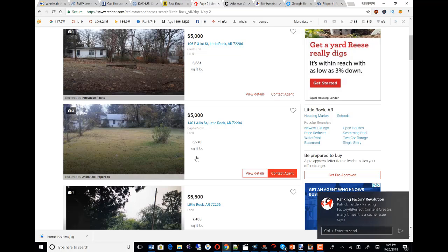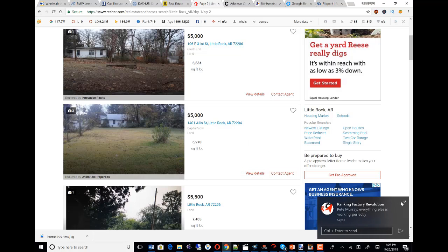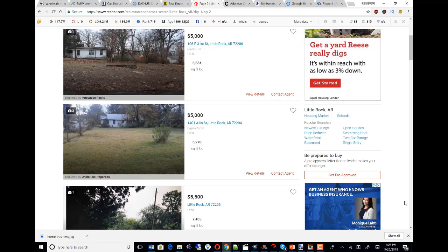Again, this house, they want $5,000 for. If you got a $50,000 business line of credit, you probably need to put about $15,000, $20,000 in it. But at the same time, you're putting $15,000, $20,000 in it, knowing that the market is probably going to bring you back 50 to 60,000.